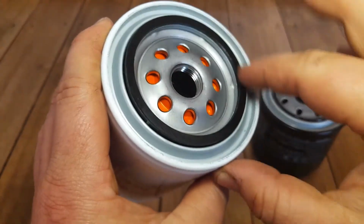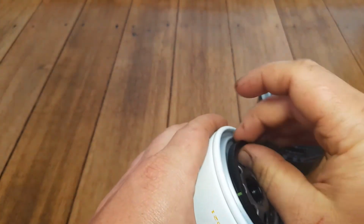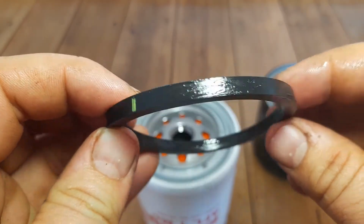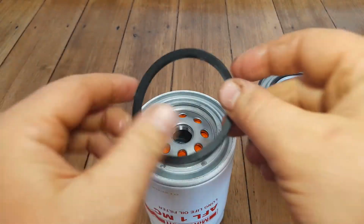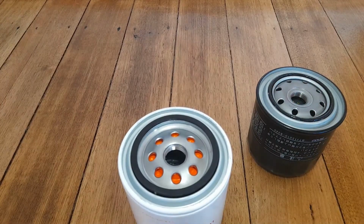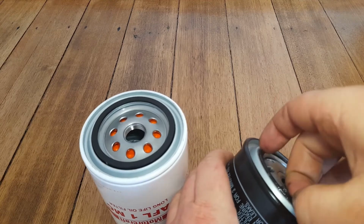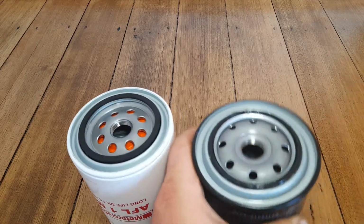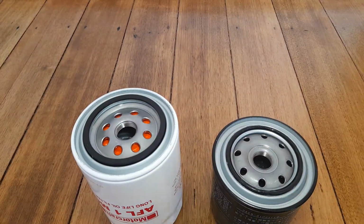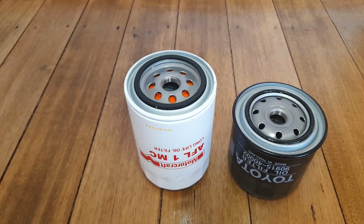This gasket almost seems pre-lubed as well, it's just not quite as greasy as the Toyota one. It came out real easy. Not the thickest gasket, it's definitely pre-lubed, but I reckon it'll do the job. This Toyota one looks like it's going to be typical, hard to get off. Yeah, they put a little lip on them that goes under the lip of the filter fold, so definitely not going to get that undone. It's just the outside. We'll go ahead and get these cut open and see what we're looking at.